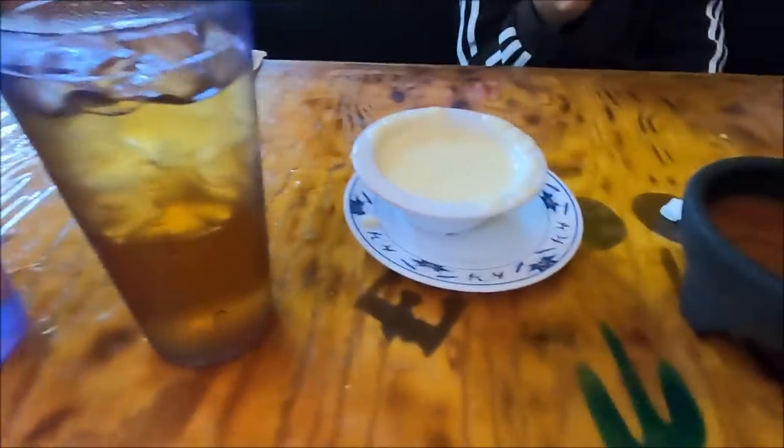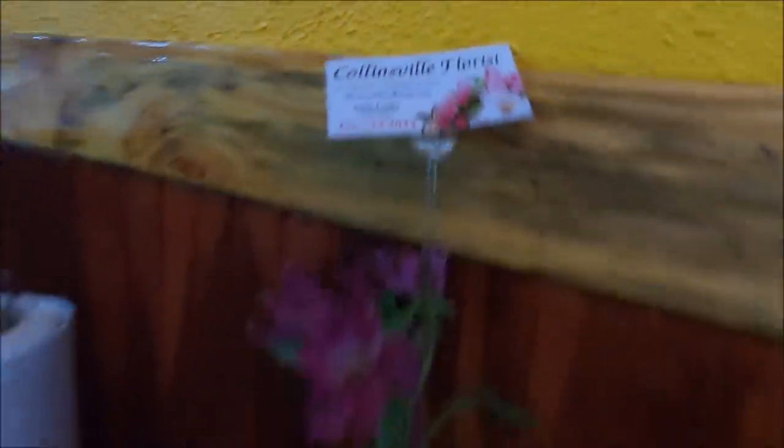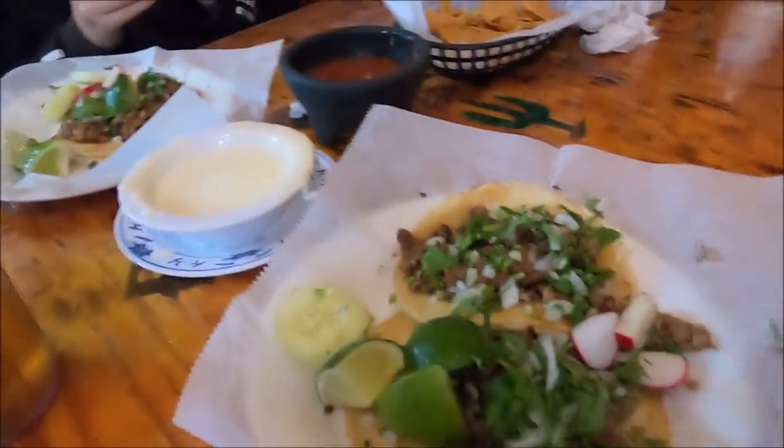We're inside. We're waiting on our street soft tacos. But I was looking at the floors. They're pretty awesome. And then even the sides and the walls. And I was wondering who might have done their floors. And then I noticed this card. Collinsville Florist. So I guess that's who did the floors. Look at that. They do look good, don't they?